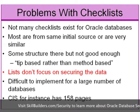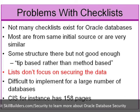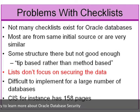You pick another tip, you set another parameter to a different value, the database runs a bit slower. Is it a combination of both tips that's causing it now to run slower? So you remove the second tip, you go and look for a third tip, and so on. These checklists are really of a similar ilk. They're really just tip-based. They're about basic hardening. These lists don't focus on securing the data. If we want to secure a database, we shouldn't think about securing the database software. We should think about securing the data.